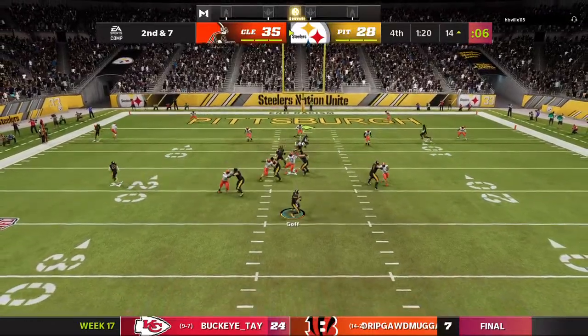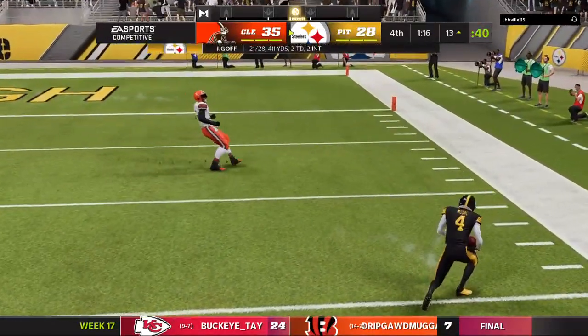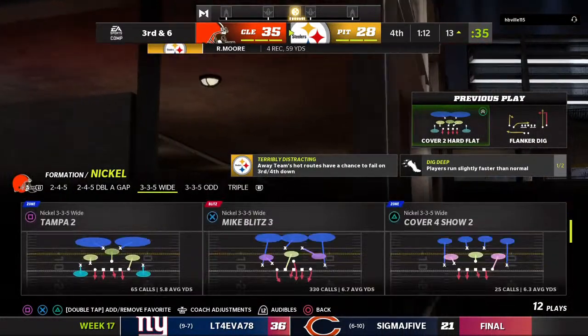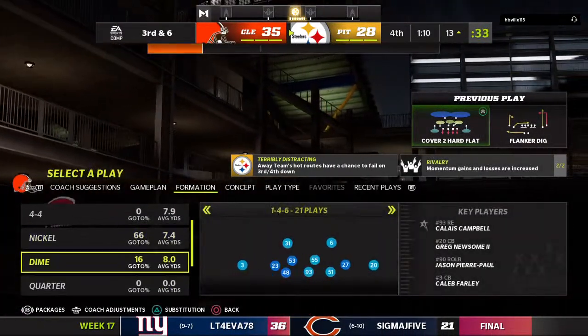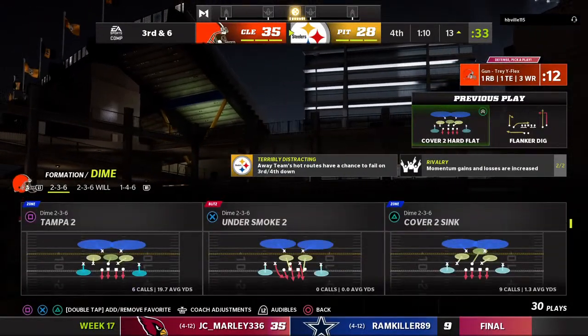Now Goff. Oh, what a heck of an effort there as he'll make the diving catch. That catch good for only a yard, and it'll be third down. It drives some people crazy to see those short throws underneath. They've got to find a way to gash the defense downfield.